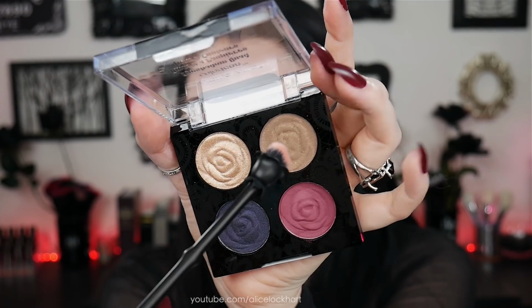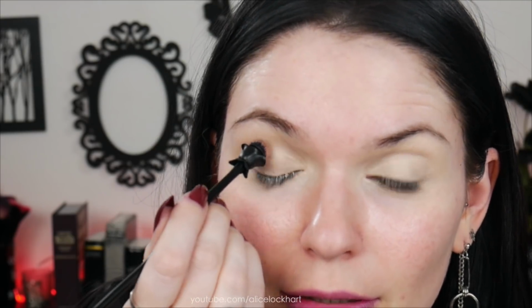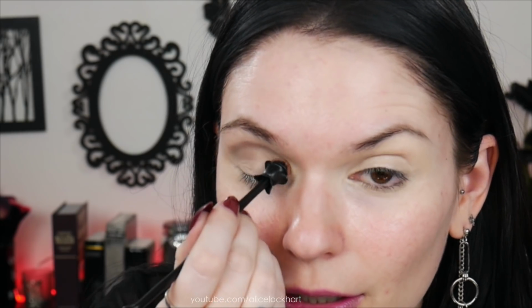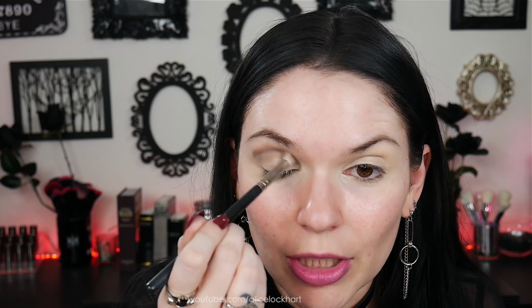We're gonna go in with the Rose eyeshadow brush. This brush scares me a little bit because of the side part. Here goes nothing. Yeah. The side of the little rose thingy is touching my eye. This is not practical for me. This is a beautiful brush and I'm going to keep it on display, but it's not something that I can use. There we go.